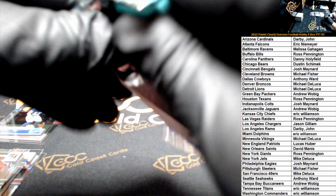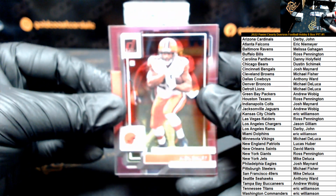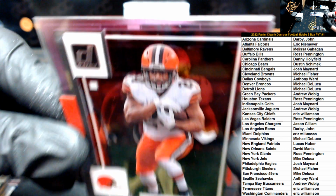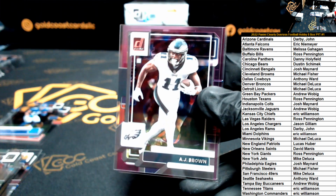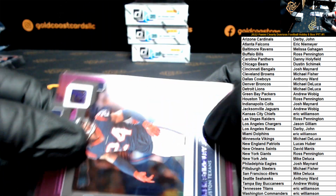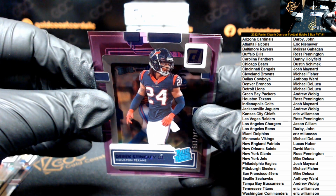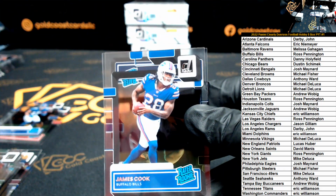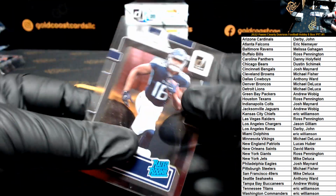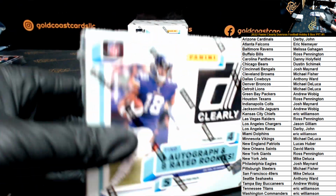Final pack, box number 5. All right, Nick Chubb, AJ Brown. We have a Derek Stingley Jr. /275. That's 4 of 175. Derek Stingley Jr., James Cook, and a Treylon Burks. All right, on to box number 6.